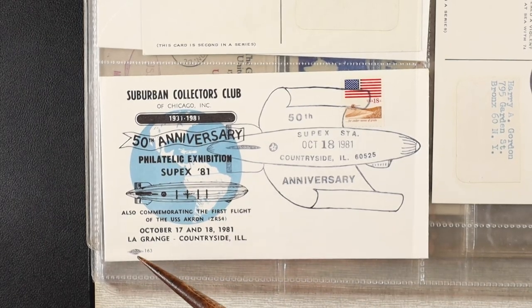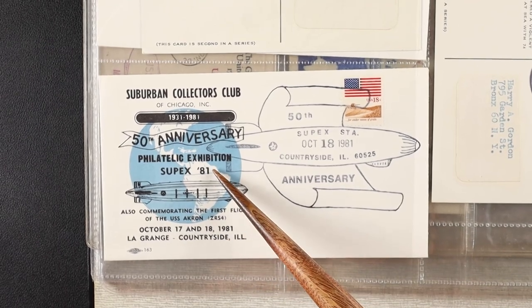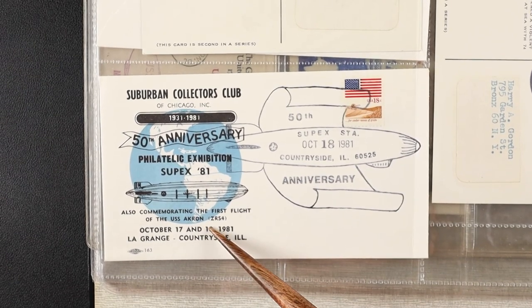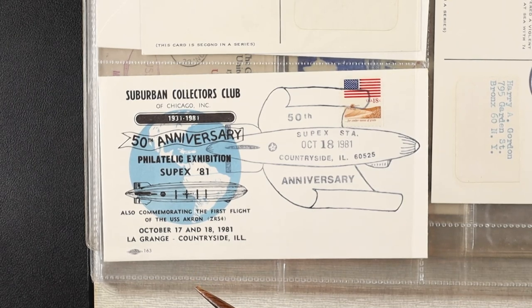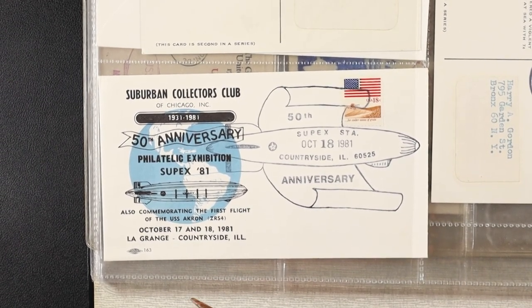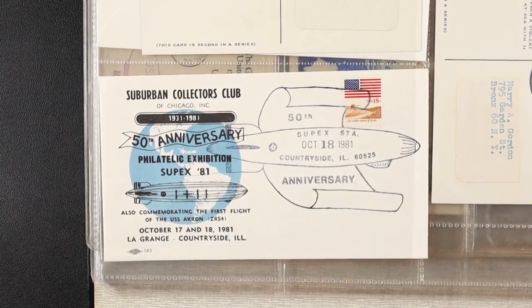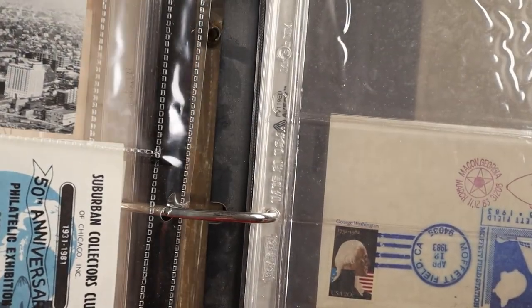Suburban Collectors Club of Chicago, 31 to 81, 50th anniversary. This will be the Philatelic Exhibition, Supex 81. It also is commemorating the first flight of the USS Akron. Okay. October 17th and 18th in LaGrange, Countryside, Illinois. I kind of like the cancel. It's kind of like a scroll. That's cool. Let's see what is up on the back here. There it is.